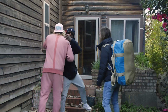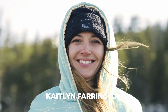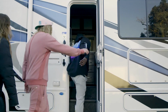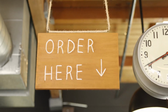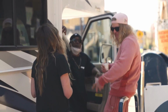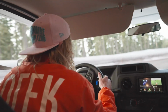Hey, what's going on, man? How are you? Let's go check this thing out. I have brought along one of my best friends, Leif Jones, and the princess herself, Caitlin Farrington. So this trip is the quintessential Northwest spring road trip. All right, guys, here we are. Good old Heart Coffee. The RV, it allows you to get to know people in close proximity. And you can go to cool places. You can have conversations on the road trip. Shred ready. Shred ready. It just builds memory, you know, good memories. And that's important.